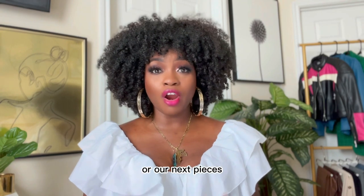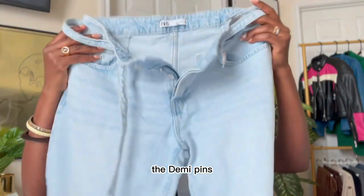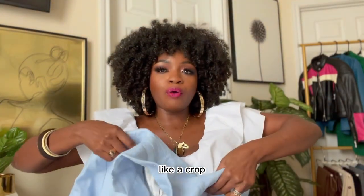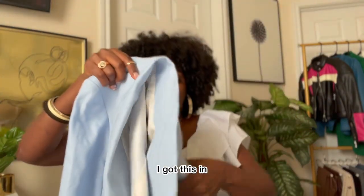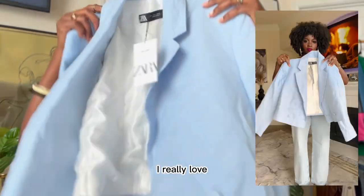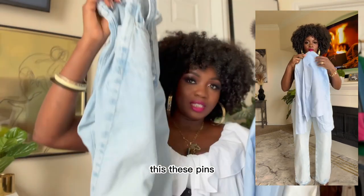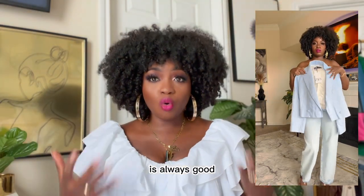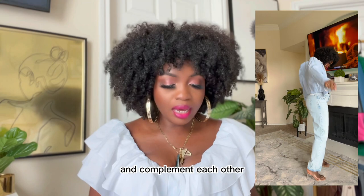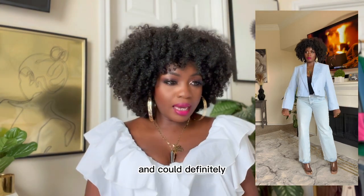For our next outfit, or the next pieces that I picked up, I had to put this look together. I had on the same denim pants that I just showed you all, and I got this sky blue blazer. It's a crop blazer style. I got this in size L, and it runs for $89.90. I really love the way this was designed. This is really cute, and it goes with the pants I was telling you guys about. That's why I said it's always good. There are certain looks and certain pieces that you can put together and you see how they complement each other. I just love these two combos, and you can definitely wear it like that.